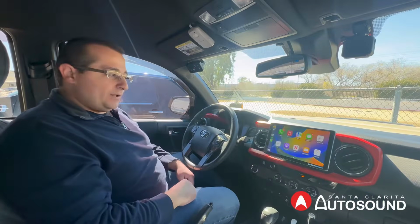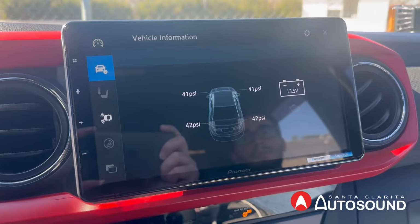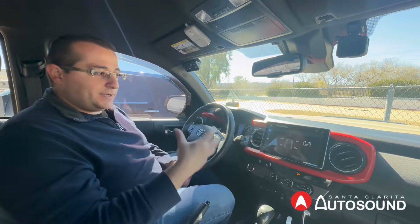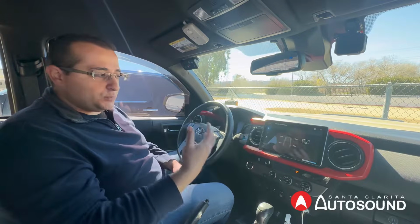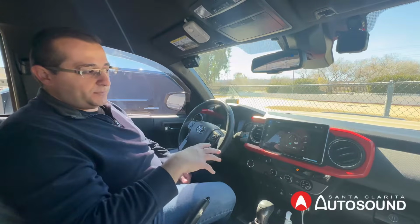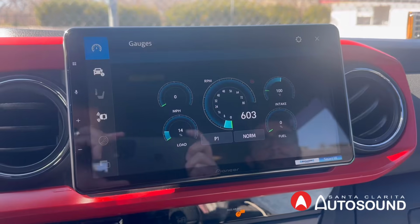We also installed the Maestro iDatalink connectivity. So right here on the car features, a lot of the car information will show up on the radio. For example, the tires, PSI, battery voltage, check engine. If you have a check engine light, it'll actually read you the code, which is really cool. And it'll give you gauge information like speed, RPM, fuel, and all that other stuff.